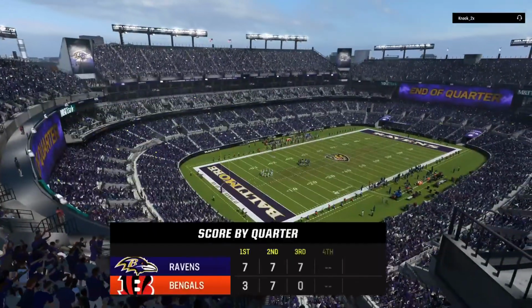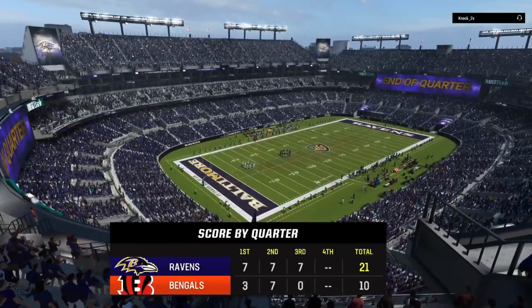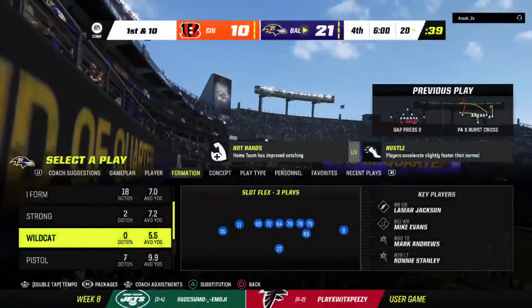And they won't be able to run another play. Time has expired on this 3rd quarter. You are watching the NFL on EA Sports.